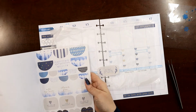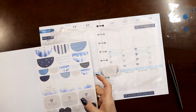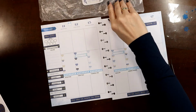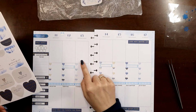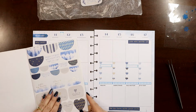Let me just keep flipping. You Are My Favorite, You Are My Happiness, It's a Beautiful Day. I do like these hearts. I might have to bring one of these navy hearts in. Maybe, let's see, I've got navy. I could put it over here. I'm gonna do that. I'm gonna pull one of these.